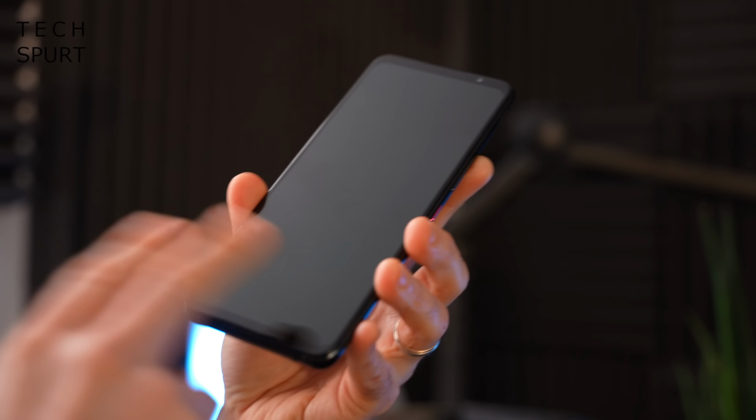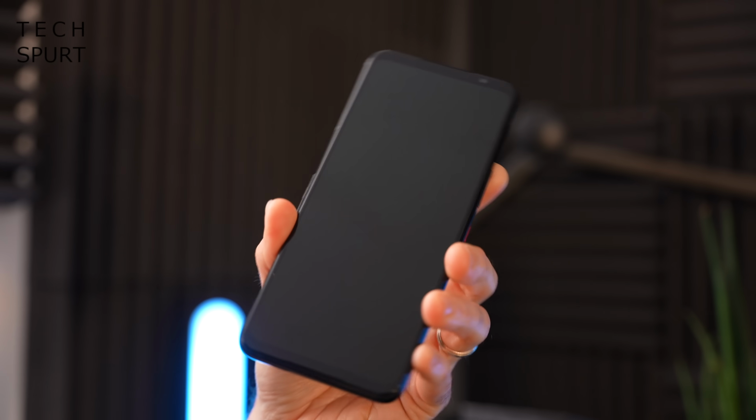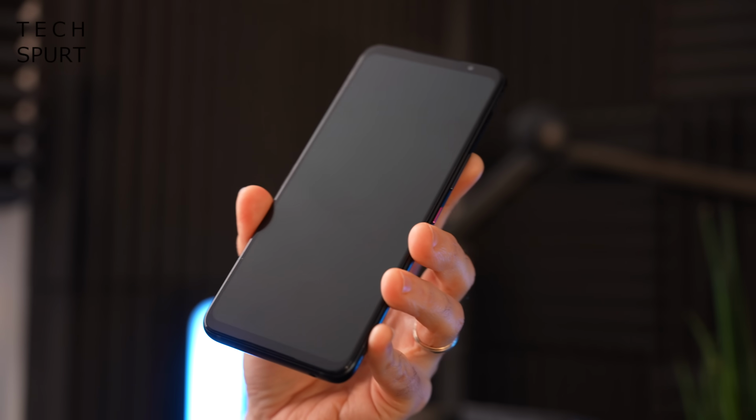So even if you fumble the ROG Phone 5, because let's face it, it is a bit of a freaking unit, and it slams down face first onto a concrete floor, touch wood, it will emerge unscathed. Now, this is of course especially important for a gaming smartphone where you don't necessarily want to be slathering screen protectors on there because that might balk the screen responsiveness.